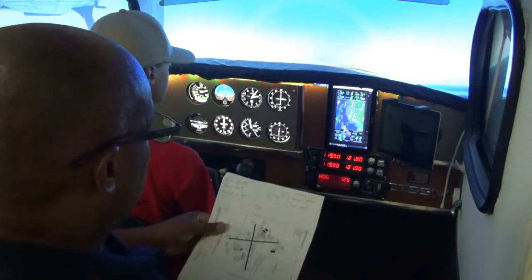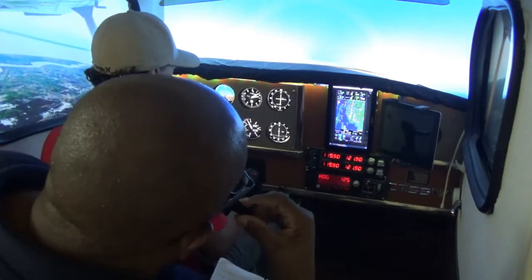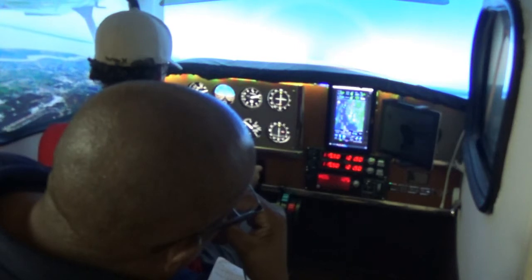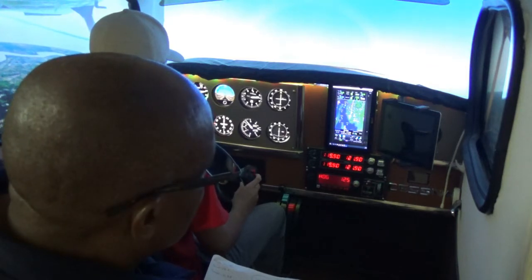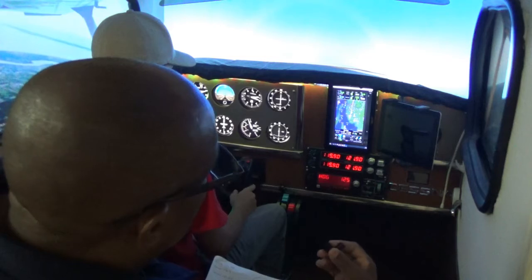Okay, we're still on tower. We'll click that button. Tower, November 172, request full stop landing. November 172, enter pattern on a left downwind for runway 35. Call downwind.